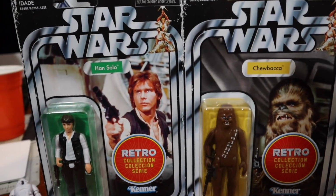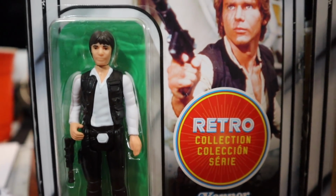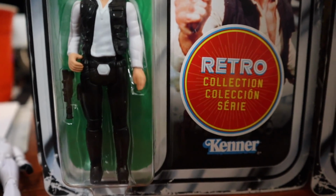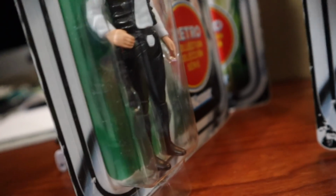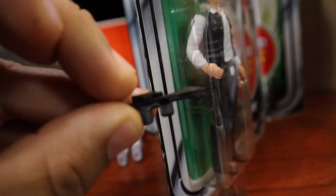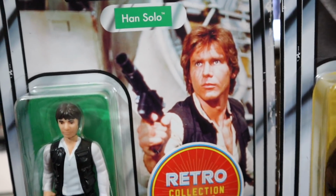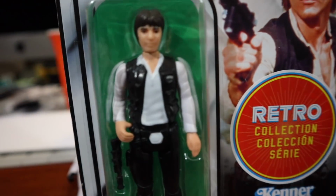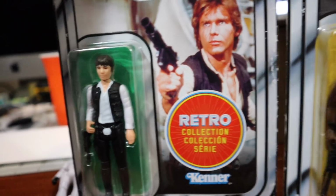Alright, here's some close-ups of Han Solo and Chewbacca. That's cool. I love how old school he looks. It even comes with his blaster. You can see Han's little holdout blaster there on the side. That's cool. I like it. Well, it kind of just fades in there. But is it the same as the Stormtrooper blaster? No, it is definitely different from the Stormtrooper blaster. I just love the artwork. The look of Harrison Ford right there. The face here doesn't look anything like him, but that's kind of the charm of these things.